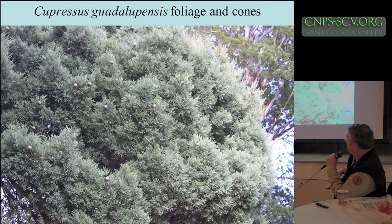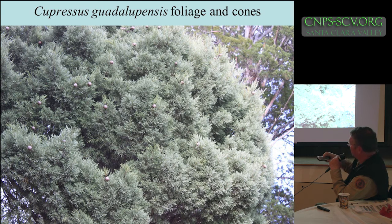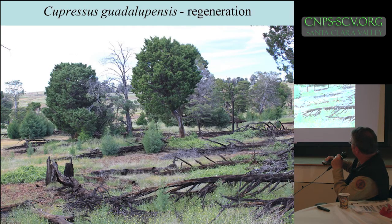Again, some of them are more blue. This one did have a lot of cones on the outer parts, which isn't that common. Usually the cones are inside. And you can see in back of it, it's a very green one. And lots of fallen ones and lots of young ones.